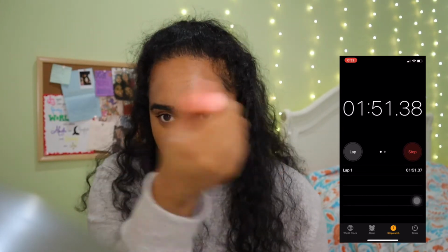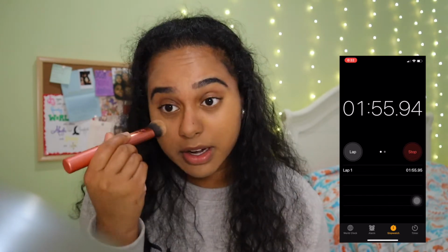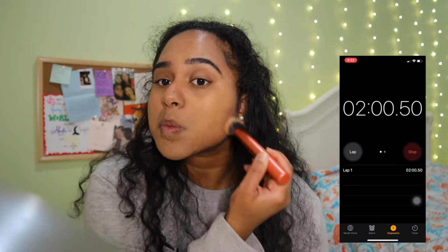Forehead is really cleared up. I had a lot of hyperpigmentation, dark spots and stuff there, but I'm glad to see that it's really clearing up.